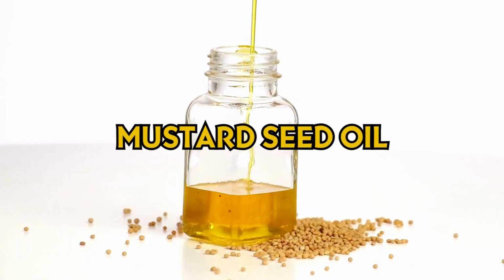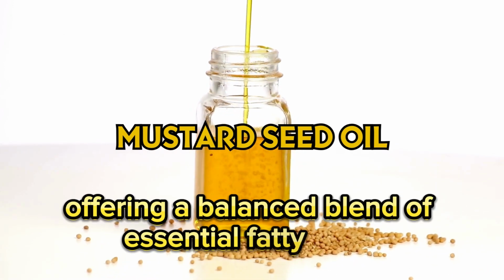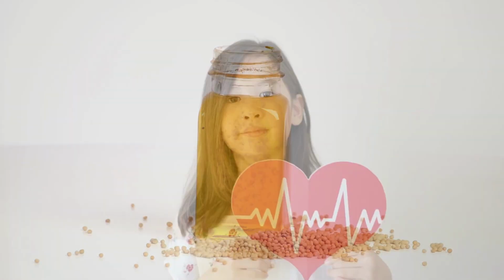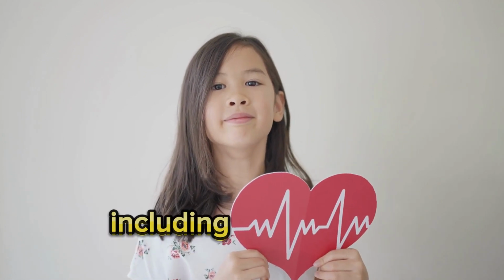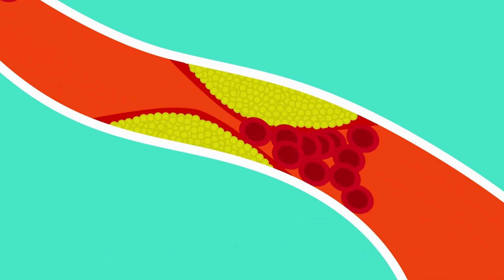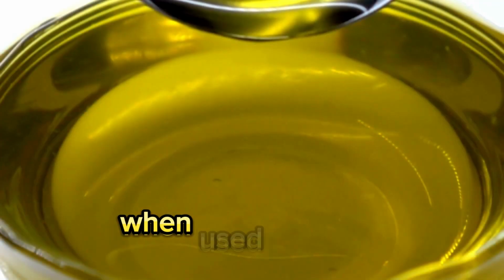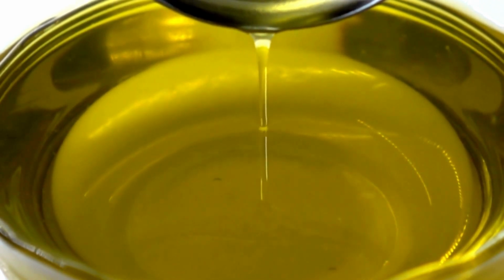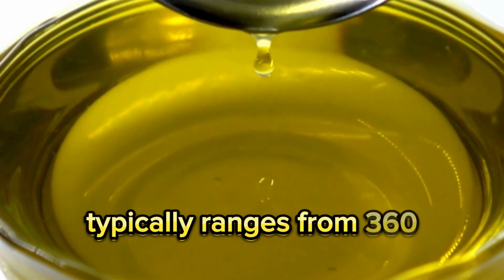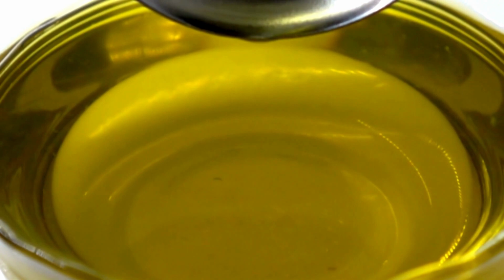Mustard seed oil. Mustard seed oil is a lesser-known gem offering a balanced blend of essential fatty acids and natural antioxidants. Cold-pressed mustard seed oil has been associated with various health benefits, including heart health, improved circulation, and pain reduction caused by inflammation. Surprisingly, it has also shown promise in promoting gum health. When used correctly, mustard seed oil can be a valuable addition to your cooking repertoire. Its smoke point typically ranges from 360 to 450 degrees Fahrenheit, 180 to 230 degrees Celsius.